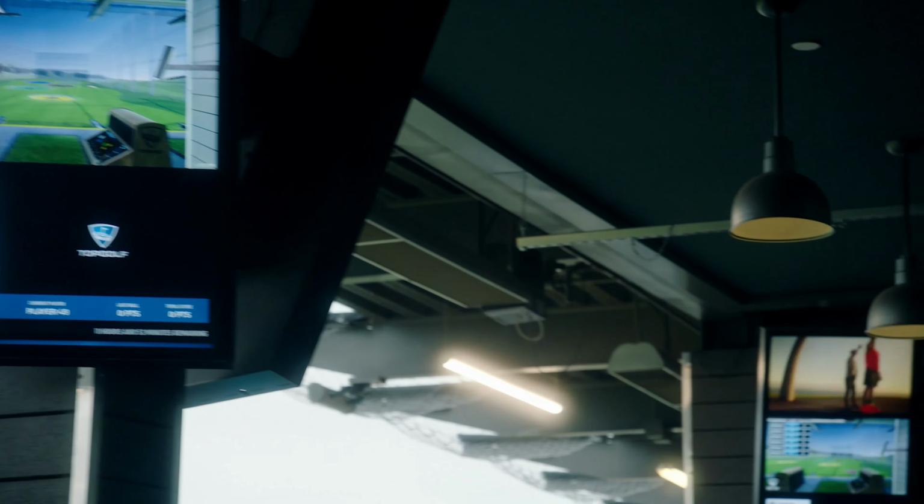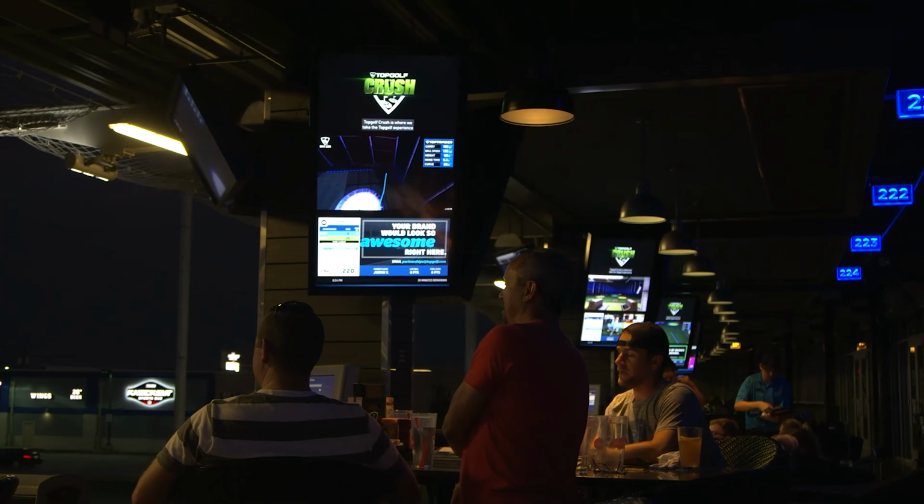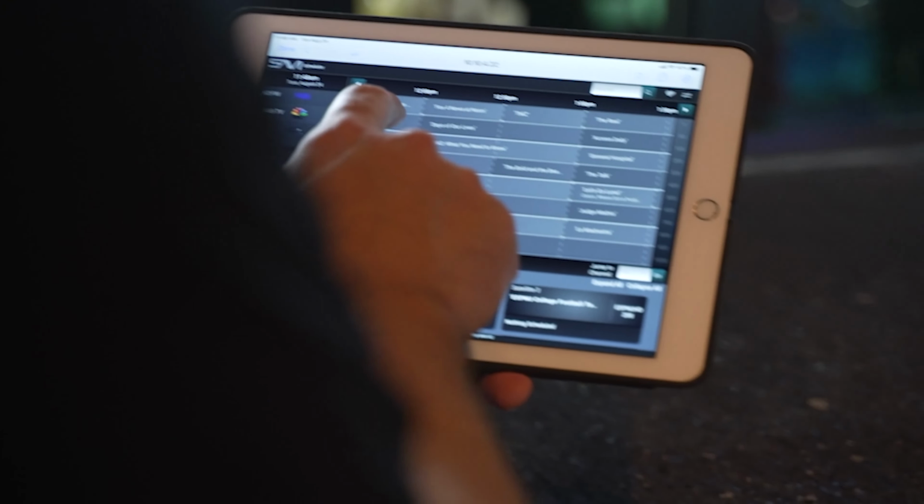From time to time, we'll have requests to take over the TV in a particular bay or maybe on a T-line. And so the facilities team will very quickly throw up a logo or throw up a graphic. It's a really cool amenity to add as an extra for the guests. We can actually customize the experience in that bay.